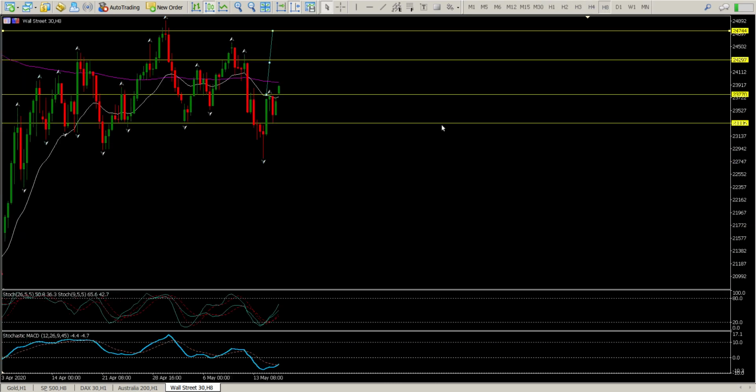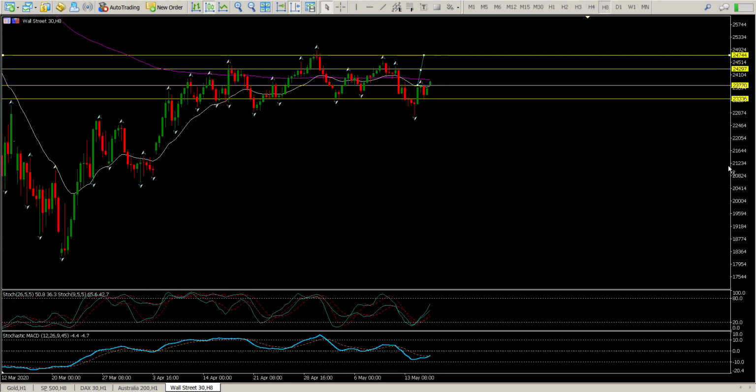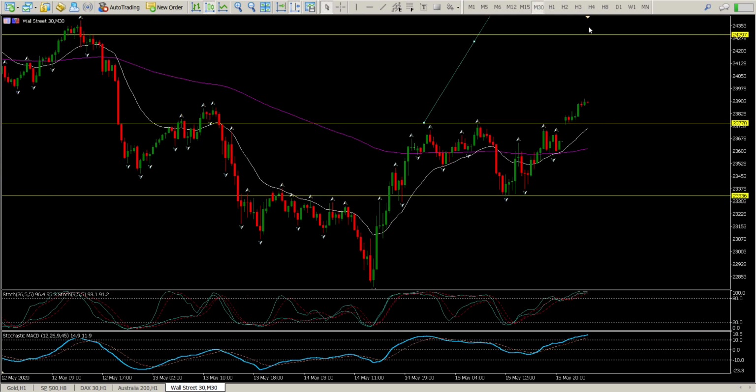And if I just go to a higher time frame, that should be top of range. There we go, top of range. Okay, so just drilling down to the half hour, what is my plan of action for today? We've had a crossover of the moving averages. We are pointing up. I want confirmation, so I'm looking for a pullback. That pullback could come back to test this level of 23,770, or alternatively come back and close the gap.